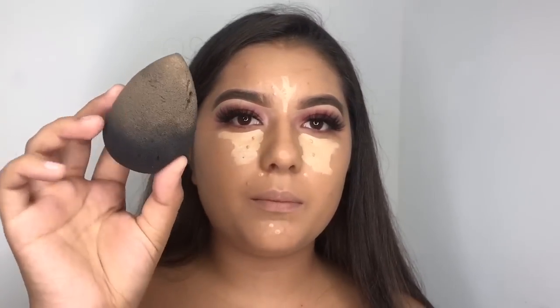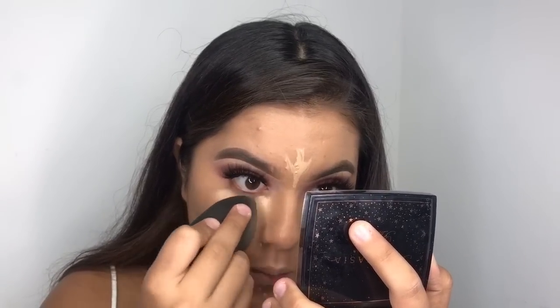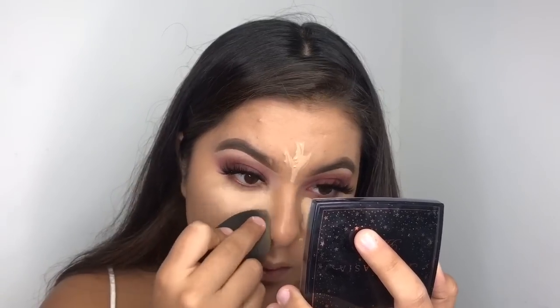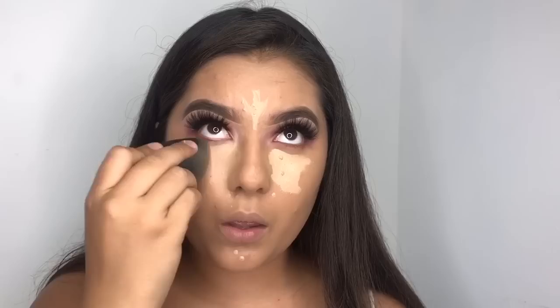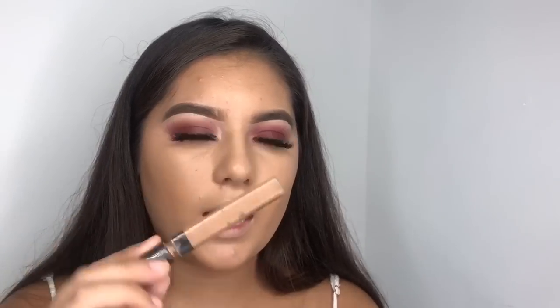I like using the beauty blender where I use the foundation, because this concealer is very bright, and whatever's left over on the beauty blender will mix in, and it won't leave me so white. So I blended out all the concealer. I did do a little bit of cream contouring, and all I used was the Maybelline Fit Me concealer in 30 Cafe.